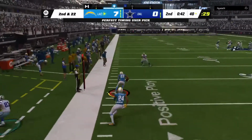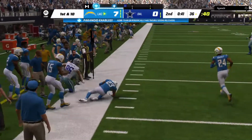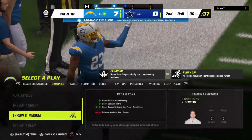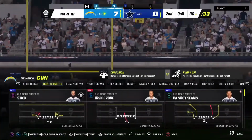Oh, that's into a double team, and it's intercepted. Picked off by Bryce Callahan. And the Chargers are going to get it back here just past the 35. Second straight drive now here, Charles, that have ended with an interception.